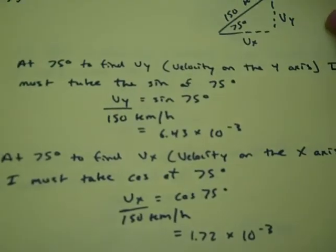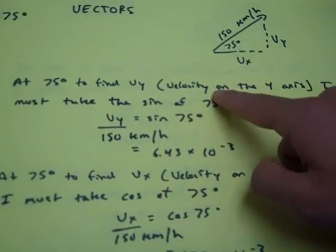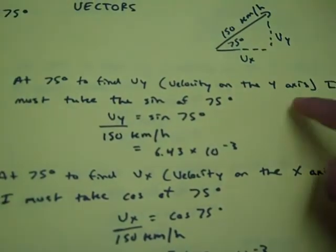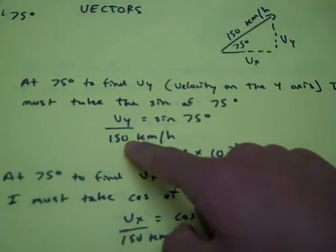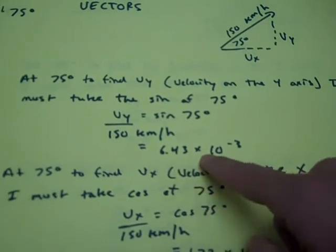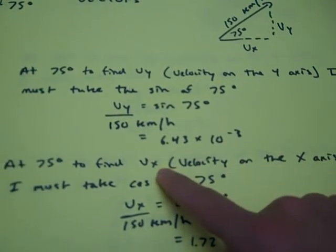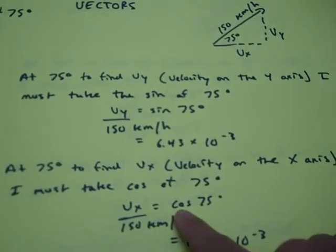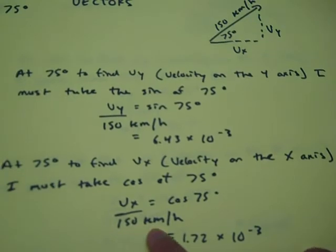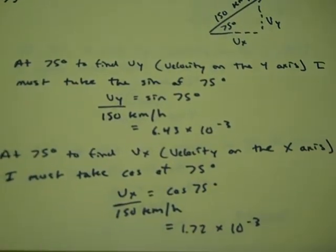For the 75-degree angle, we must find the vertical velocity on the y-axis. To do this, I must take the sine of 75 degrees and divide by the initial velocity of 150 to get 6.43 times 10 to the negative 3. And at 75 degrees, to find the horizontal velocity, I must take the cosine of 75 degrees, divide that by the initial velocity of 150 kilometers per hour to get 1.72 times 10 to the negative 3.